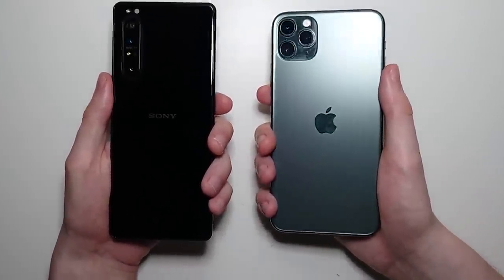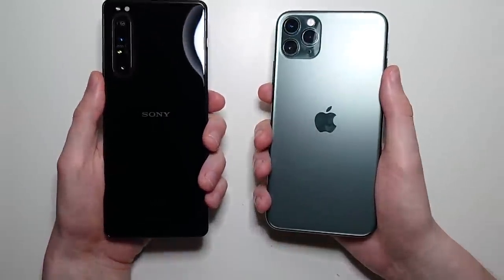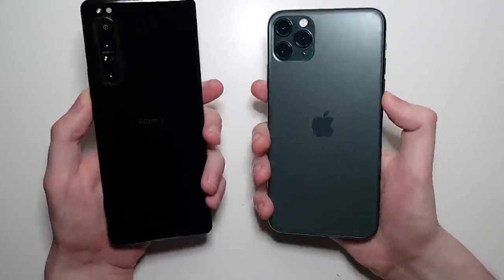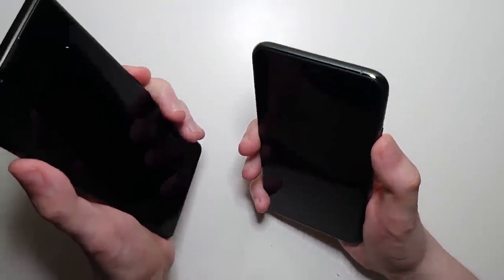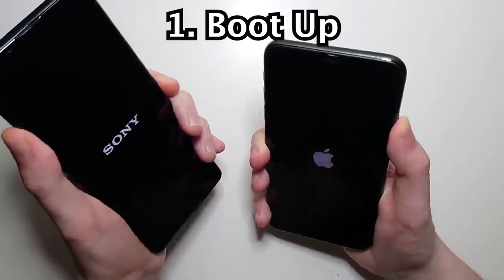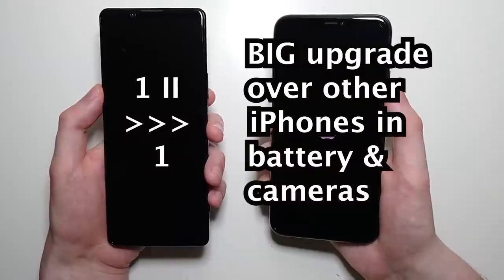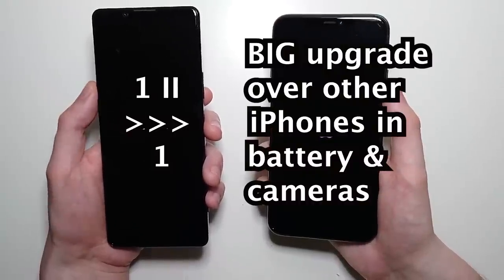Hey guys, so we have an awesome test here between the best Sony and the best iPhone. So let's see how they stack up. Now the Xperia 1 Mark II is Sony's best effort in years. It's a huge, huge improvement over last year's Xperia 1.